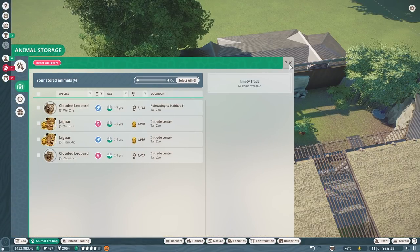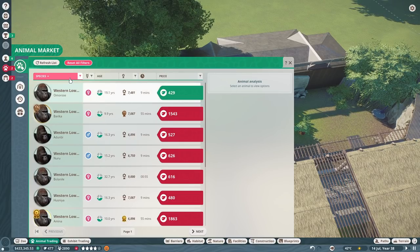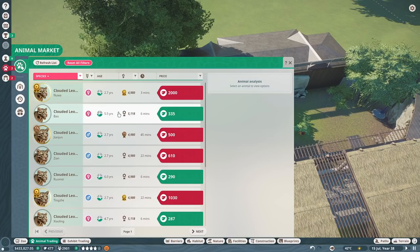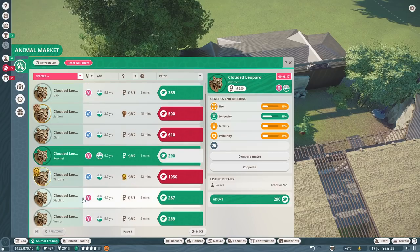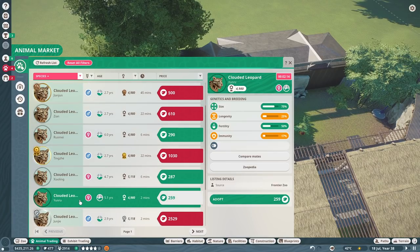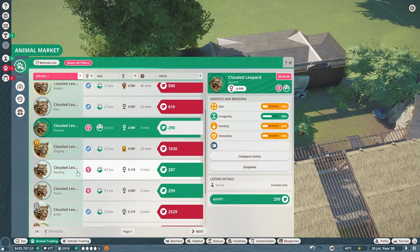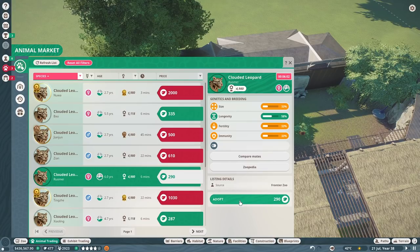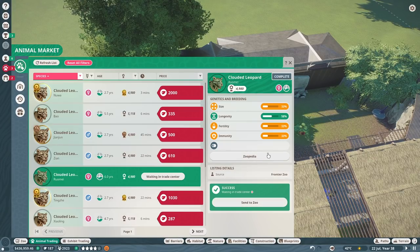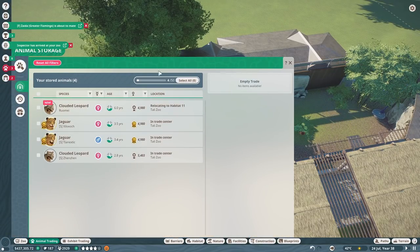Then we're going to need to get a female clouded leopard, because of course we want more cubs. Clouded leopard? Yes. Clouded leopard female. You're not bad either. And by bad, I mean I don't want the highest genes. Let's see. Is anybody slightly younger? Nobody that is affordable. Let's just go ahead with you. Adopt. Send to zoo. We're going to bypass quarantine. It might be a bad decision, but it's okay. We're going to deal with it.